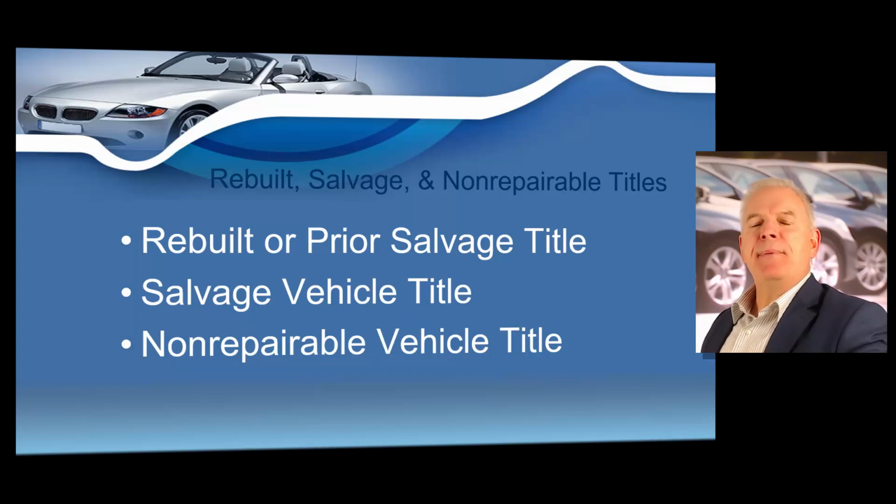The term rebuilt varies slightly from state to state, but generally is used to describe salvaged vehicles that were repaired or restored. A rebuilt or prior salvage title vehicle is a vehicle that's been in some type of collision and someone's purchased the vehicle and repaired the damage. State inspection stations then conduct the inspections for salvaged vehicles that have been rebuilt, and the inspection must be conducted after the issuance of a salvage title and after the repairs have been made.